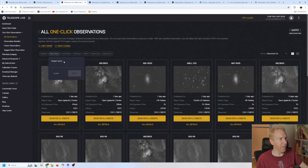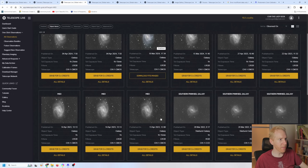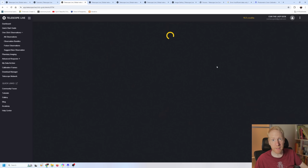And another thing as well, something to be careful about, and it goes back to those quality indicators, because how close to the meridian was the target? What was the phase of the moon as well? Those are data that I would want to see on each of those images. But you can see I've searched for M83. There's tons of M83 information available, and I grabbed one of those. Let's look at the details of that image of M83 that I grabbed.